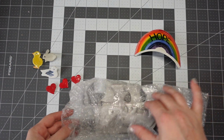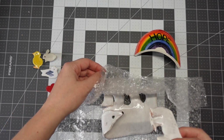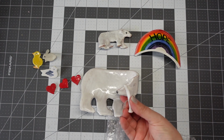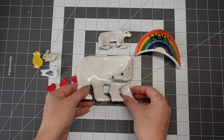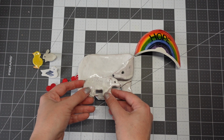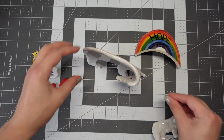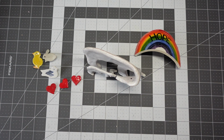So I'll open up this one. I'm hoping this is safe. Oh dear, I think we've had a casualty, but I can glue it back together. So we have Mrs. Polar Bear and Baby Polar Bear. That will sit just like that, and then Baby Polar Bear sits in with Mum on the front. I'll stand them up, which is really hard for you guys to see, but that's how they sit.